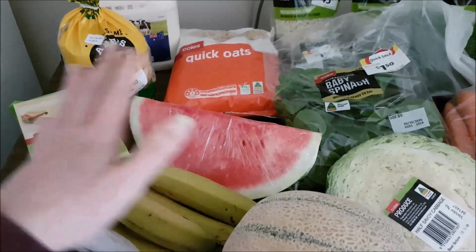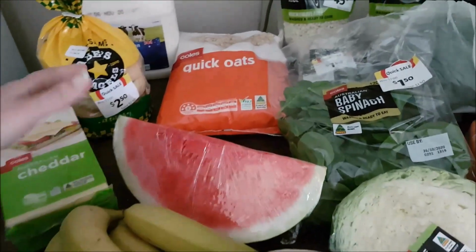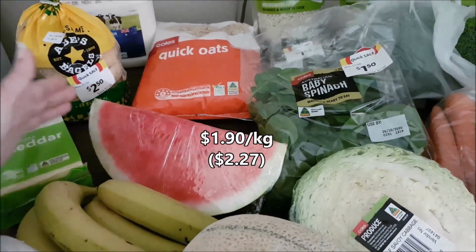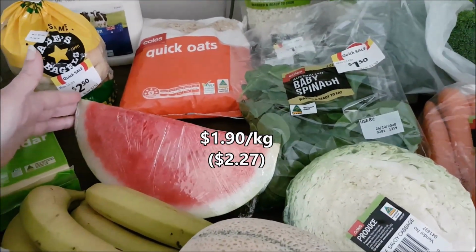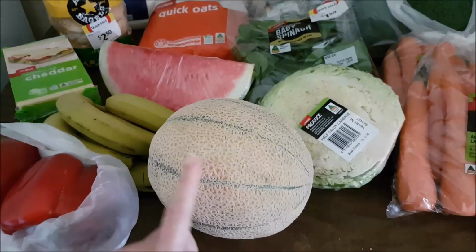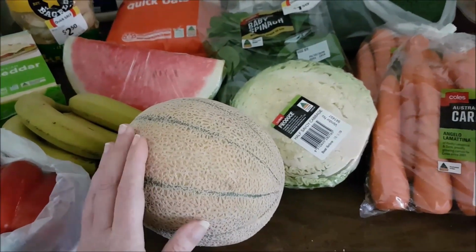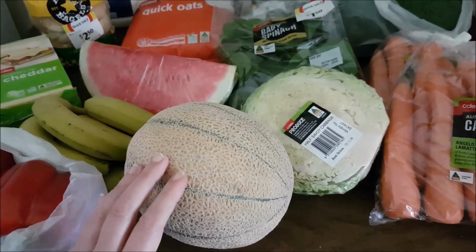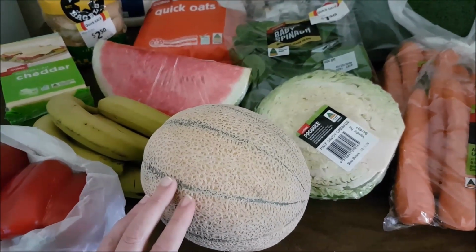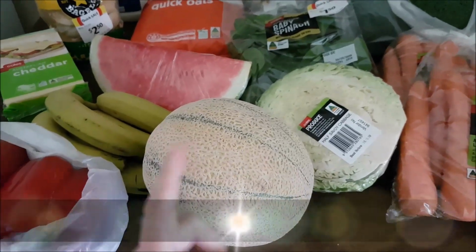So this week for fruit, there was a few things that weren't a bad price. I grabbed a small cut of watermelon. That was $1.90 at Coles this week. I also grabbed a whole rock melon because this time the whole rock melon was a better deal. This was $2.70 or $2.90 each. I can't actually remember. I'll put that up on the screen.